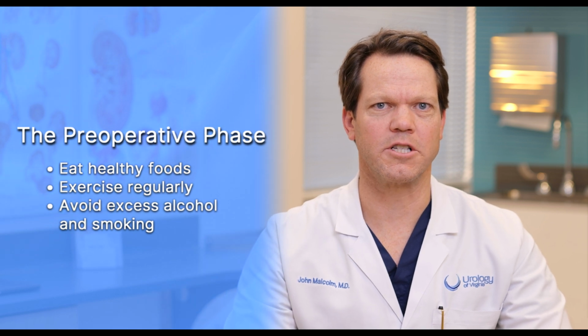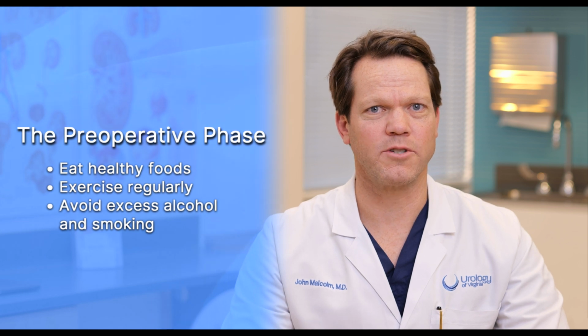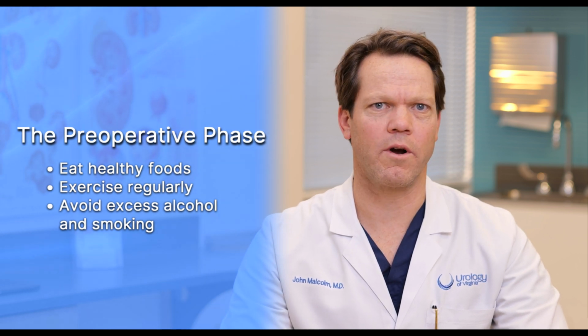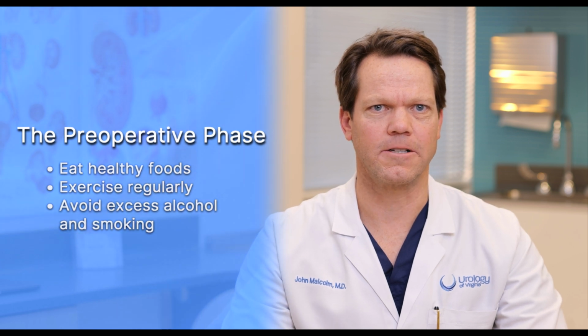Smokers are encouraged to quit smoking at least 8 weeks prior to surgery if possible, but abrupt smoking cessation less than a few weeks prior to surgery is discouraged, as it can actually increase inflammation in the lungs.